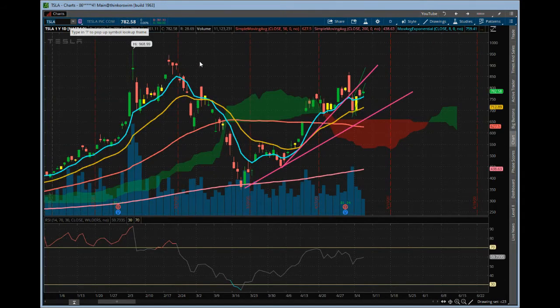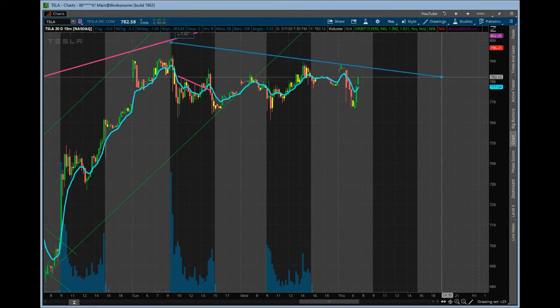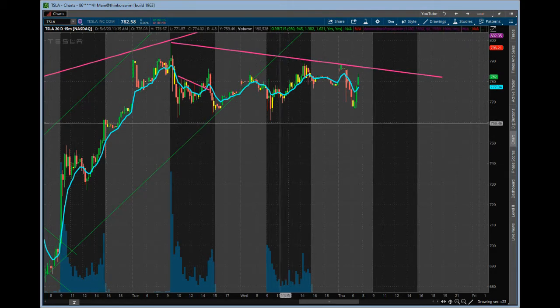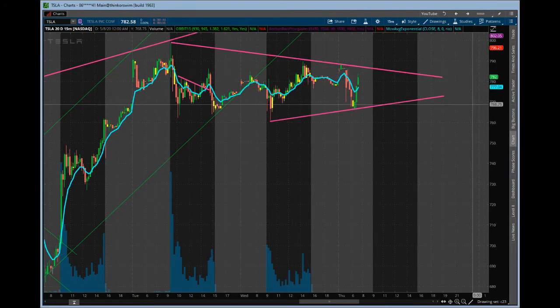Tesla, down. Well, it was down a little bit this morning. Apparently, they're having trouble manufacturing at their Shanghai factory because of lack of parts. But it's getting pretty tight here this morning, so let's see how it handles this symmetrical triangle going into the open today on Tesla.